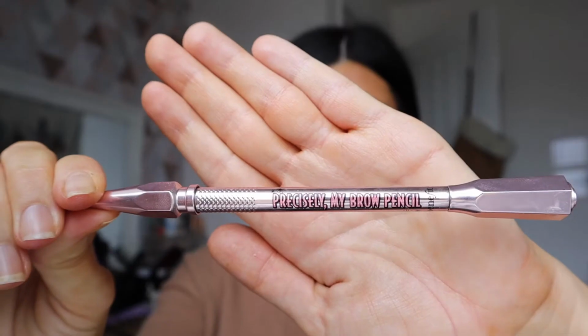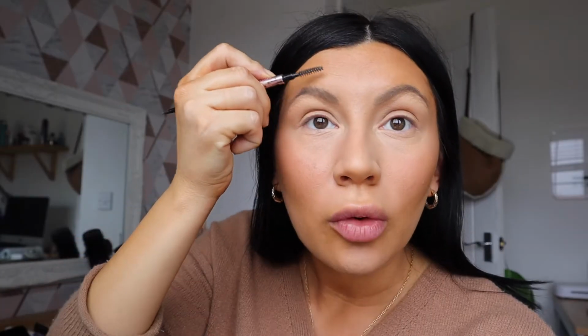Okay, so I'm now going to go in with eyebrows first. Again, I like to do this step next because it sets my eye shape area, everything like that. So I'm going to go in with the Benefit Precisely My Brow Pencil. Here we go. I just brush all my hairs up, like so.